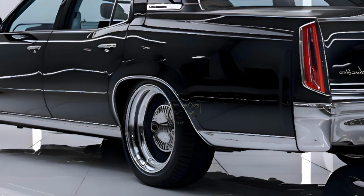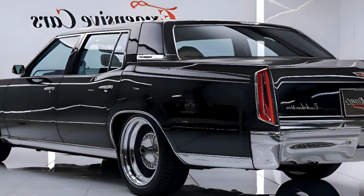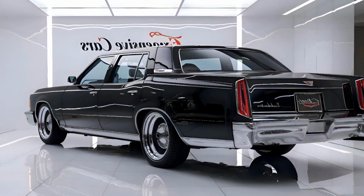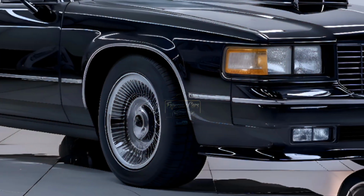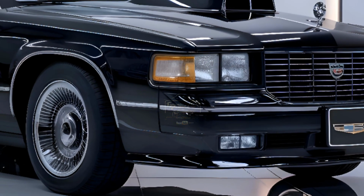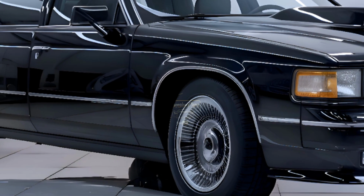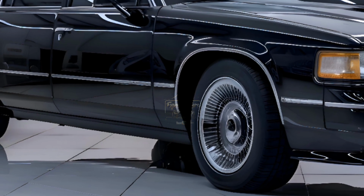The Cadillac Fleetwood Brougham wasn't just a car, it was a status symbol. It was the preferred choice for celebrities, politicians, and business elites. Today, well-maintained models are highly sought after by classic car enthusiasts, with pristine examples fetching impressive prices at auctions. The Cadillac Fleetwood Brougham remains a symbol of timeless American luxury, blending style, comfort, and prestige like no other.